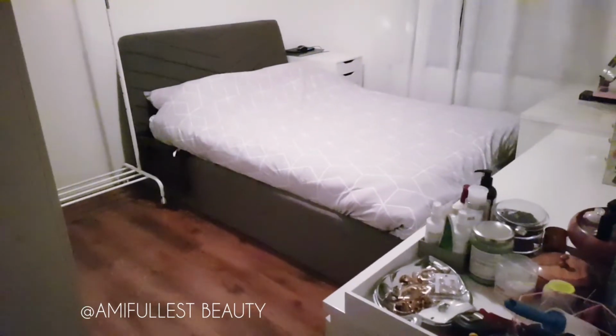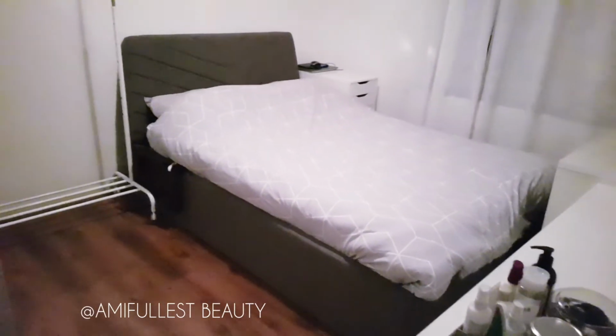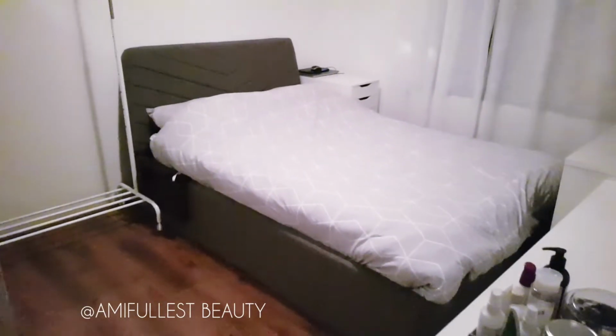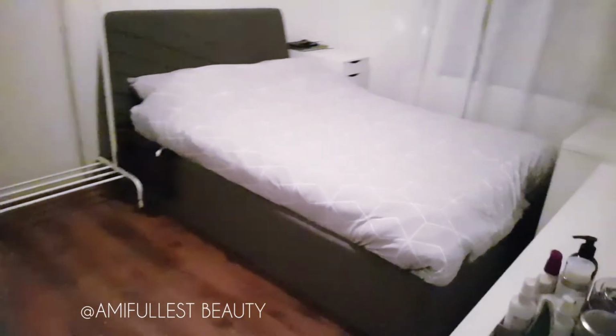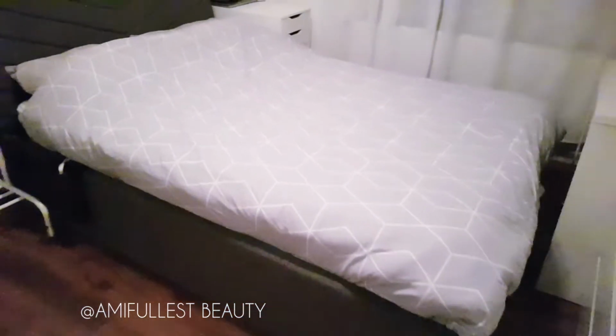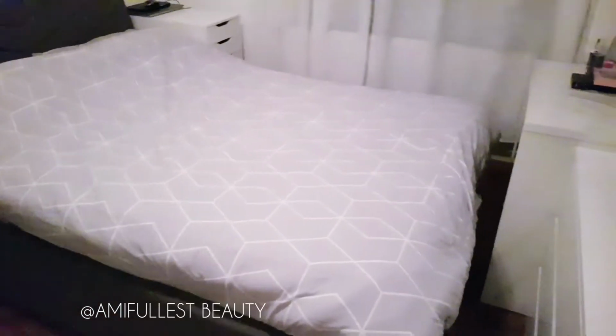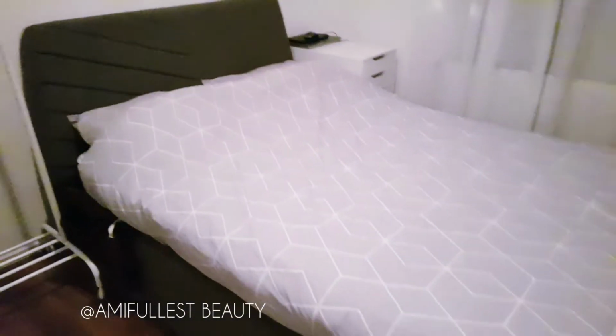My bed is finally here. I got this gray bed, it looks black, but it's actually gray. This bed is big. It's really big, because I don't really have space to put my chair there to sit anymore. So now when I'm filming, I have to sit on top of the bed, but that is not bad because it has a really nice height. So this is the bed. It's like a double-sized bed.